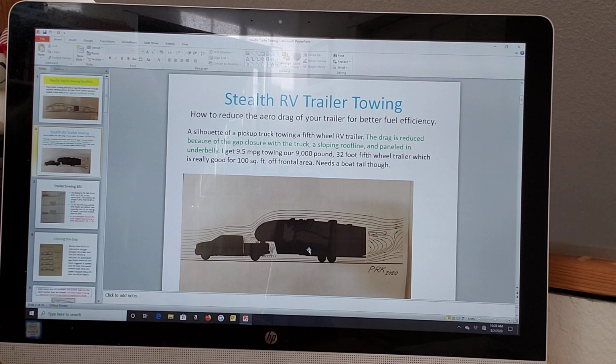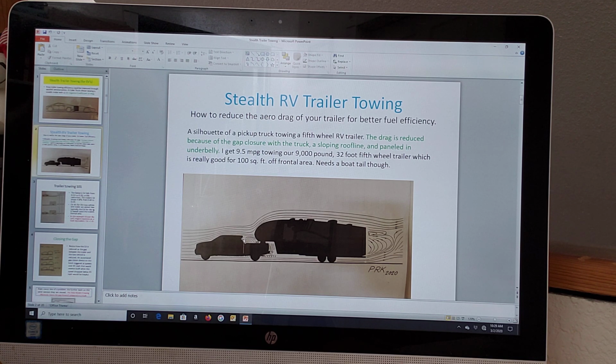So this tells a tale. What we have here is a gap closure because the front of the trailer is so much closer to the rear of the cab, and we have a sloping roof line that goes downhill, and the underbelly of the trailer is paneled in. We also have a gap closure here, and my trailer would really benefit from a boat tail that was foldable like you see on semi trucks. I could get about 10.5 miles per gallon if I had such a thing.